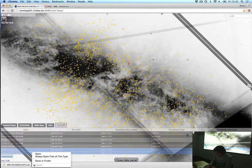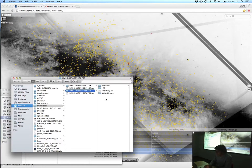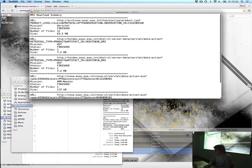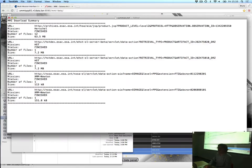Let's look at the tar file we got. We open the Finder. There is this tar I just downloaded. What we have is a summary file that tells me what I've retrieved. You might notice that there's no authentication here. I've got these files without having to log in or having to tell who I am.